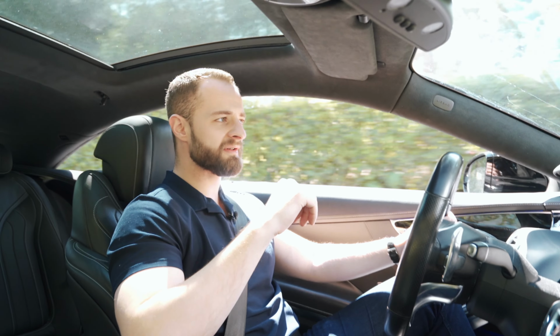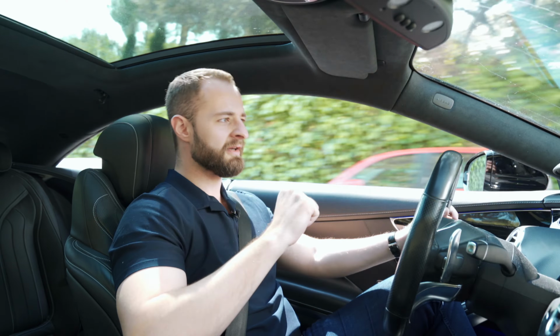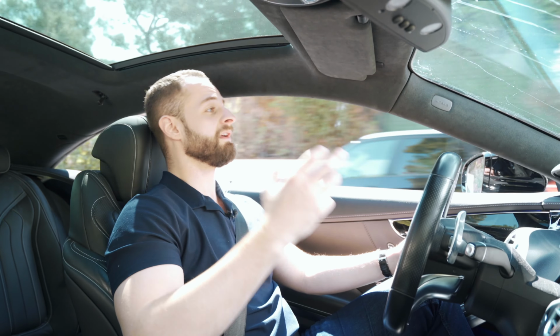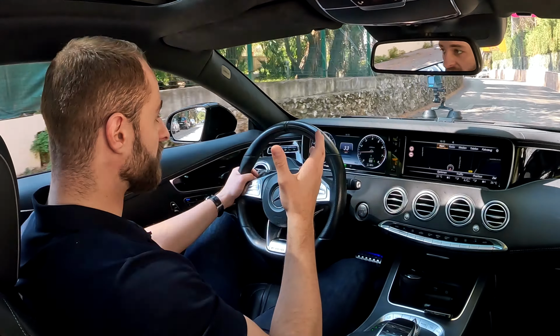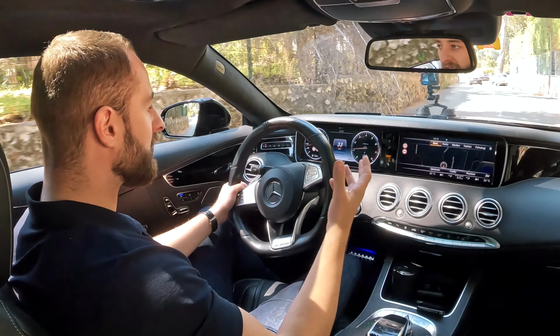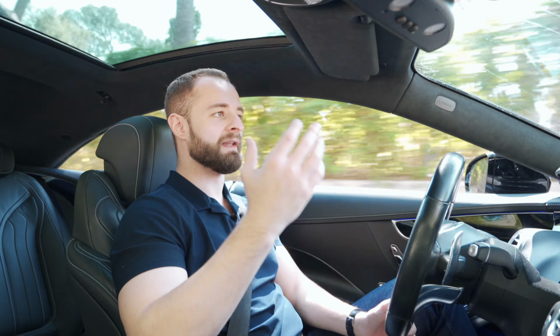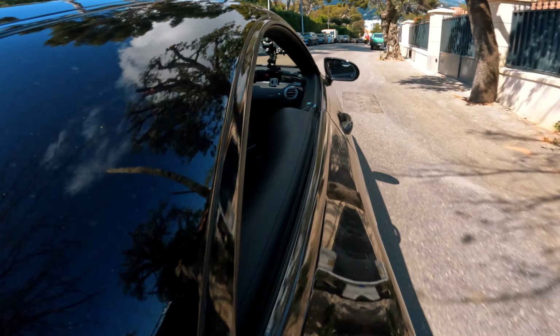Then a little bit later in the 90s, they brought out the Mercedes S Coupe. Then in the 2000s, it was called a CL. Then again, 2005 to 2014, it was called a CL. Then they came back to the S Coupe, to the original name. And now the car is dying off, sadly, really, really sadly.